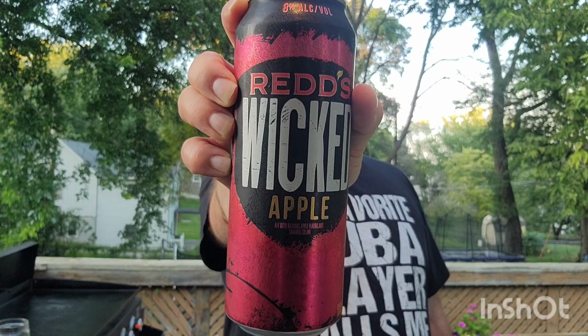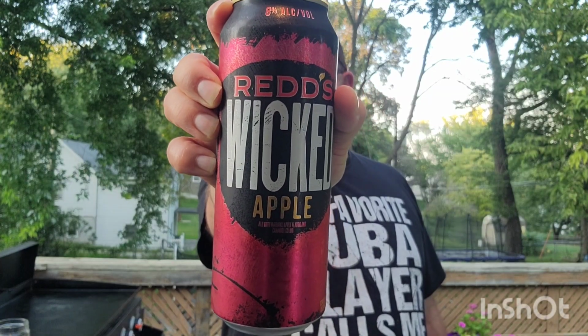Unofficial drinking buddy. Got the griddle firing up, so it's time to crack open one of these. Red's Wicked Apple Ale. Got this with a grocery order.